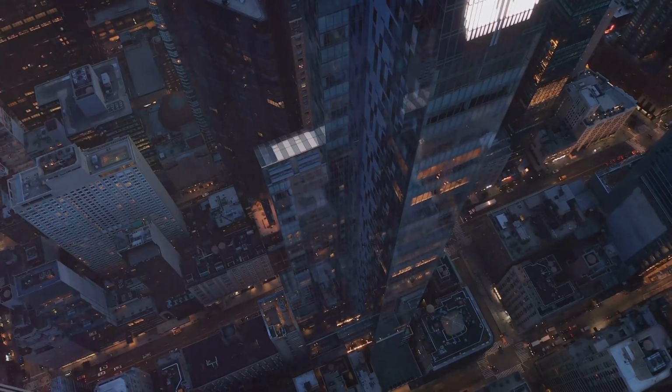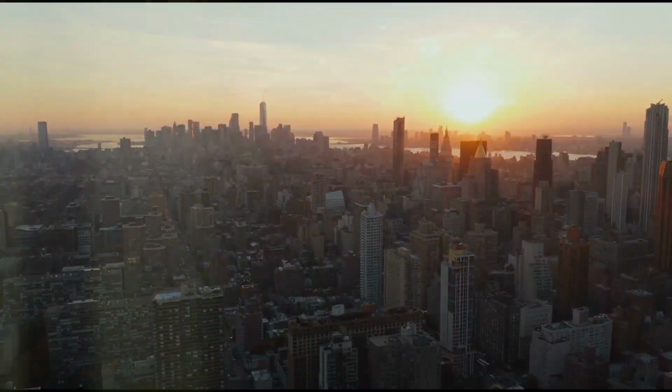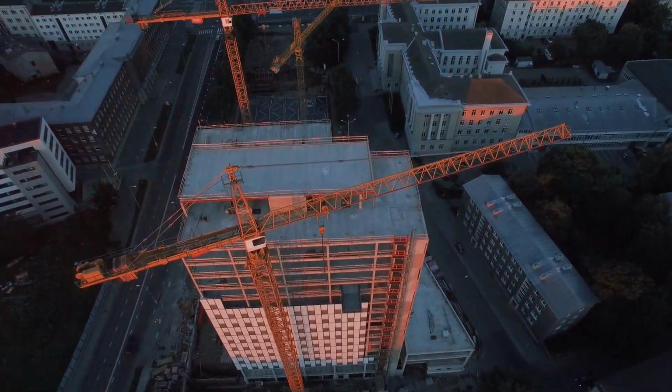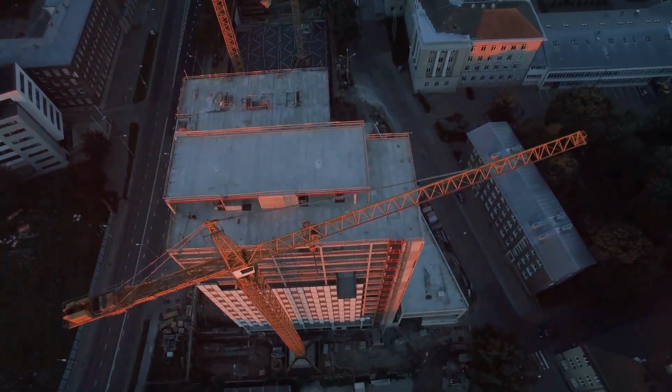As technology advanced, so did our ability to shape and mold these towering structures. From the boxy designs of the early 20th century, skyscrapers began to evolve. This evolution was spurred by a confluence of creative energy, technological advancements, and shifting city regulations.